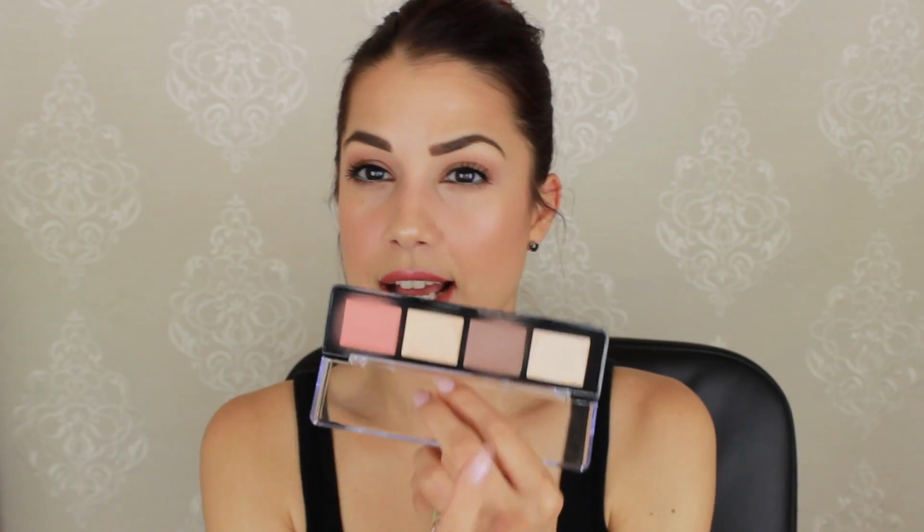I'm using the contour today, just a little bit right in this backside up here, and then I just blended it out. I don't really take it down too far. It's a nice sort of cool tone product. I like using this light white cream color to mix in with my concealer. If I have a concealer that I like that's a little bit too dark, this is great to mix in. Use it to brighten up the under eye.